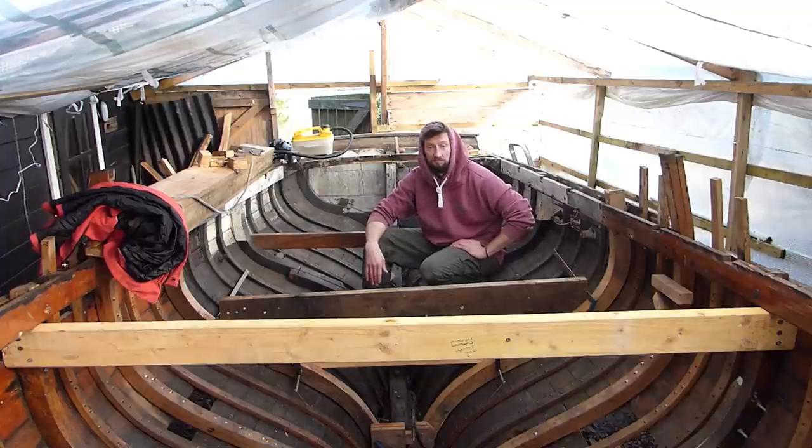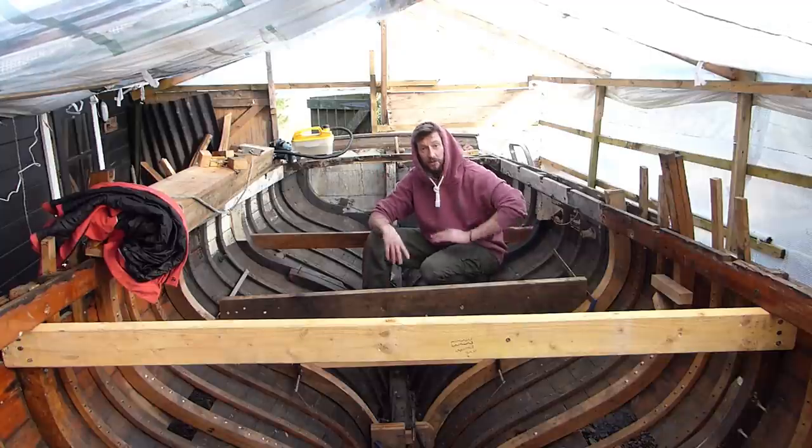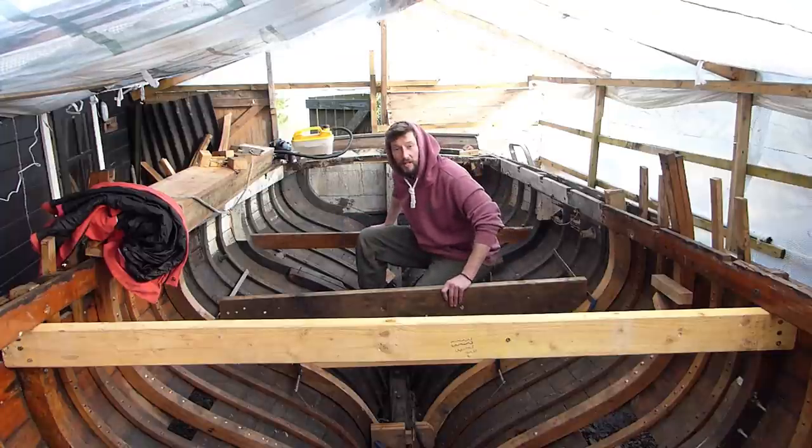And that's it. Stick it in, whack some nails through it. So that's the plan. Hopefully get this done in the next day or two. Fingers crossed. No more baby interruptions.